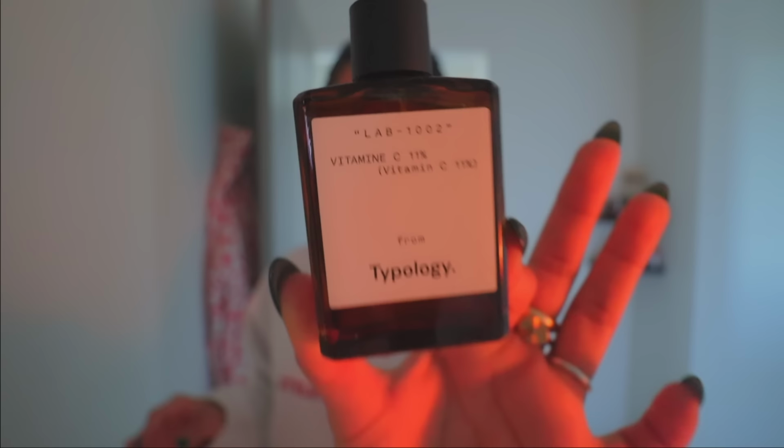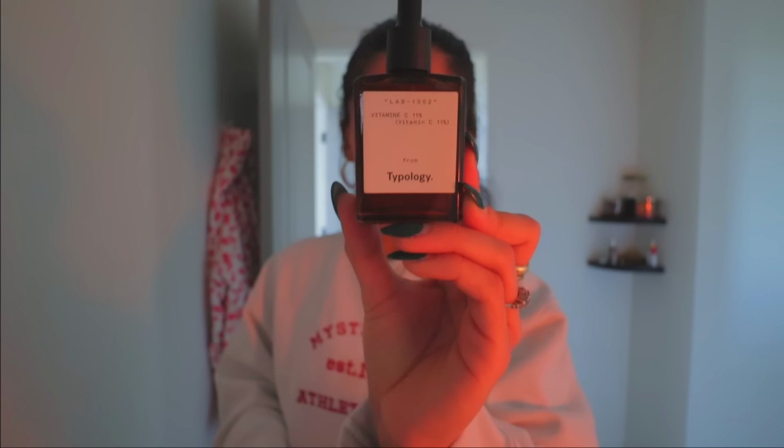We're starting off with the vitamin C 11%. All of them have instructions listed in the back. I'm gonna read this one for example, but you can pause to read the rest of the bottles if you want to. This is a face serum. Apply 2 to 3 drops on face in the AM and PM. So this is a morning and a night one. Vitamin C in general is supposed to brighten up your skin tone. So this is perfect for the mornings. And it's super soft on the skin. It gives me that natural glow in the morning.